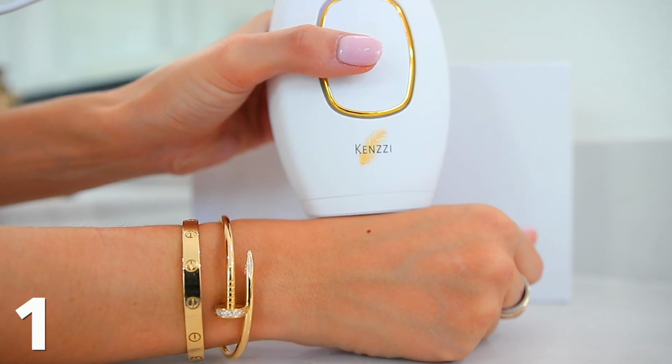I would say the lasers at the salon, those are killer. Those really are painful and super, super expensive. This is much more cost effective. But anyway, once you set the level, then you'll just line it up on your skin with whatever area you want to treat. I love doing my legs, but you can do your underarms, you could do your bikini line, you could do your face even.